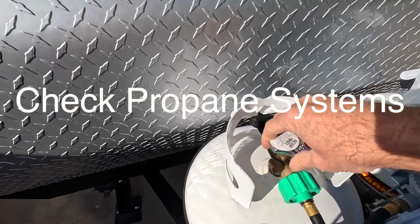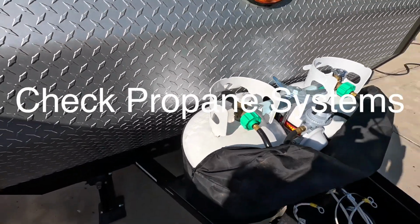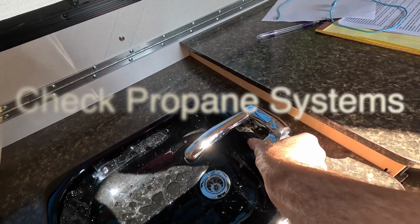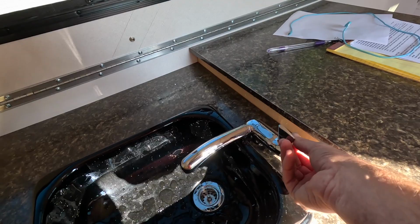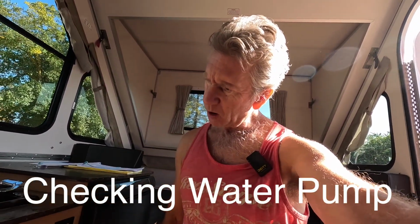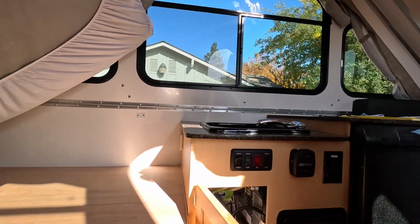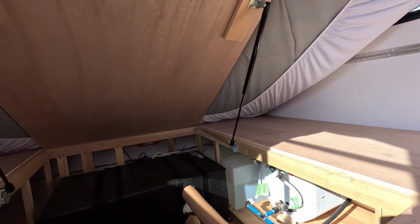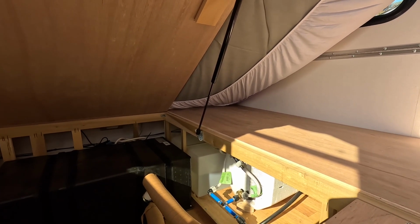All right, get this guy running. So now we have propane in the lines. This is hot, this is cold, hot, cold, and this is on and this is off. So now we need to prime our pump. So I'm gonna go ahead and turn the water pump on. Water pump has turned on. So I'm assuming that's gonna turn off after it's pressurized the system.